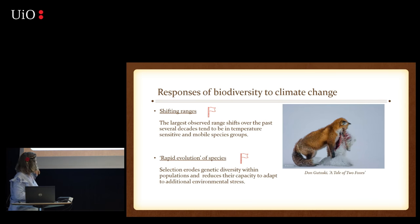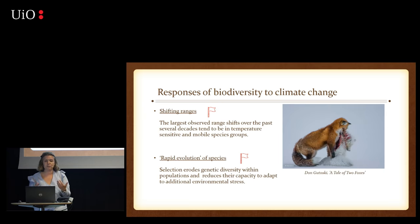And the second is the rapid evolution of species. This is more on a genetic scale, because there are a lot of species who can react more quickly to climate change. So evolution will choose those species to move further, while others will die off. That kind of selection can erode the genetic diversity within a population, and it can reduce their capacity to adapt to additional environmental stress.